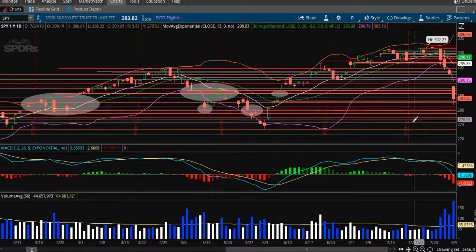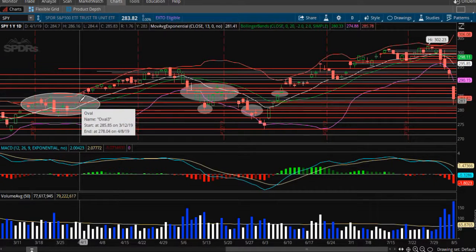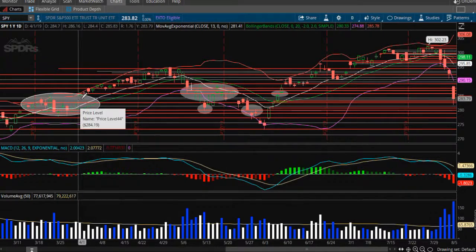So I have a few levels. If we go back into the March trading, we have this gap here at 284.19. And if you look at the highlighted, this gap got filled yesterday from 284.19 down to 282.46. This was a nice gap fill yesterday in our trading.